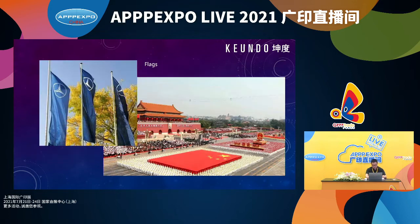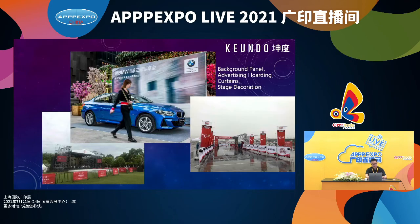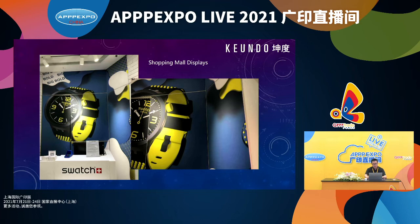So here are some pictures of different usage of direct textile printing, and we can make huge flags with great color performance. And we can make background panels, advertising holdings, curtains, stage decorations. There's more and more usage for it. And we can use it for shopping mall displays. There are a lot of shopping mall displays that use direct textile printing and have a very good effect.